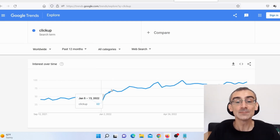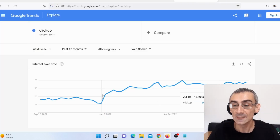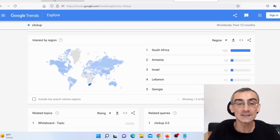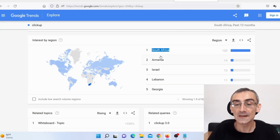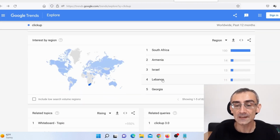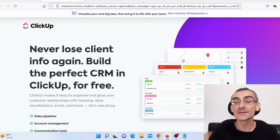As you can see, popularity of this software is growing. As you can see here, it is stably growing, okay? And when I scroll here, I can see that it is mostly growing. Interest for this software here is mostly growing in South Africa, Armenia, Israel, Lebanon, and Georgia. So those are the countries where popularity of this software is currently growing.